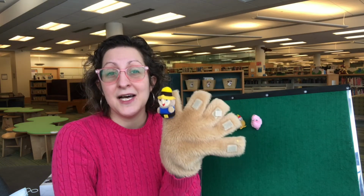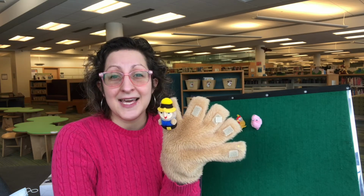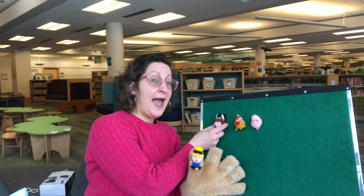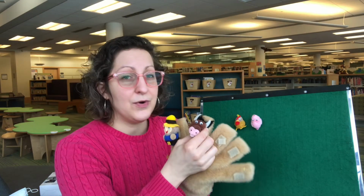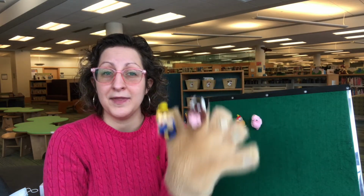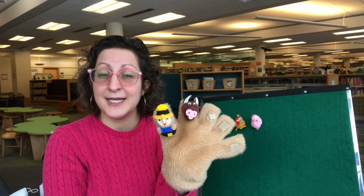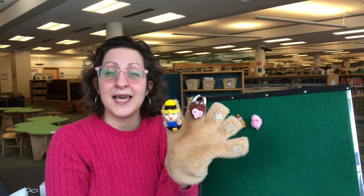Old MacDonald had a farm, E-I-E-I-O. And on that farm he had a cow, E-I-E-I-O. With a moo moo here and a moo moo there. Here a moo, there a moo, everywhere a moo moo. Old MacDonald had a farm, E-I-E-I-O.